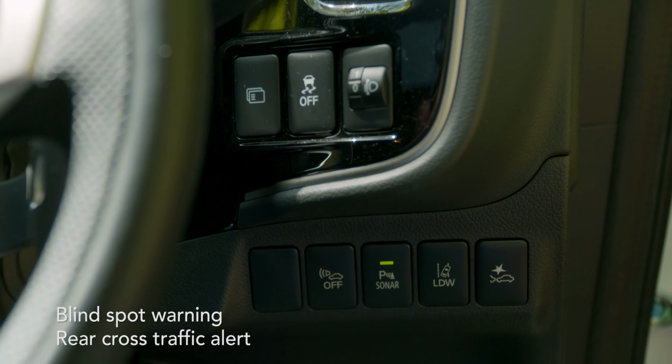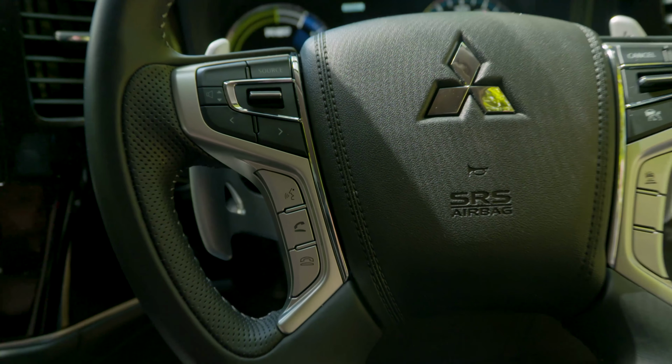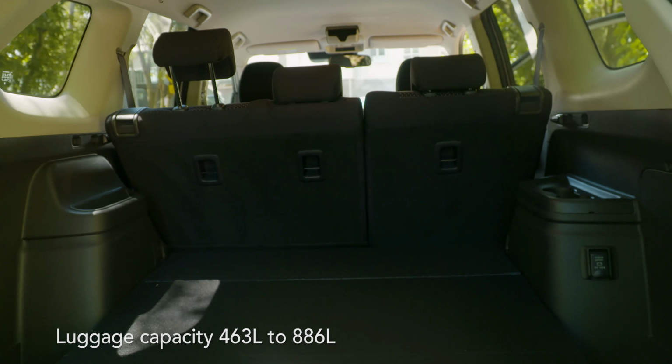There is more to discover, the front seat heaters for example, but I'd like you to be pleasantly surprised with what you find on board, and as an overall impression of this really classy car.